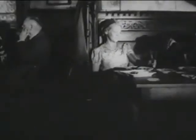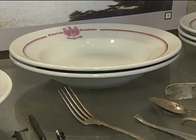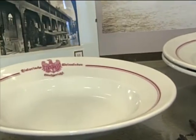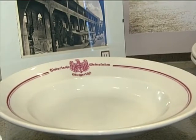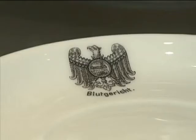Excavation was carried out in the basement of what used to be a Blutgericht, a wine-selling tavern. The tavern's wine cellars were considered to be the safest place in the castle. These items are the only things that archaeologists were able to find in a cellar. Now the excavation work has moved to another part of the castle.